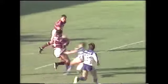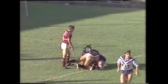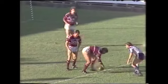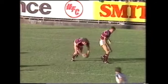Desperation time for Manly. Kick downfield finds Williams a little bit to the left. He fields it one-handed. There's 4 Canterbury defenders there. He's looking for support. He does very well not to do anything, just to take the tackle. That situation was fraught with danger. Park runs from dummy half. The young constable gets unseated there about 7 metres from his quarter line. Michael O'Connor running from dummy half.